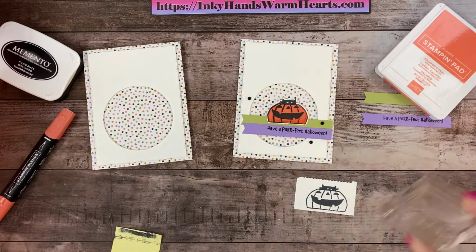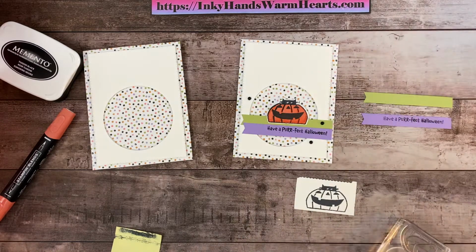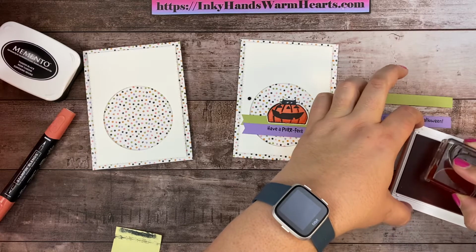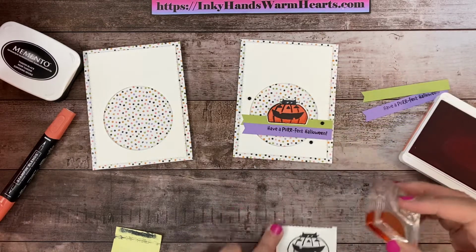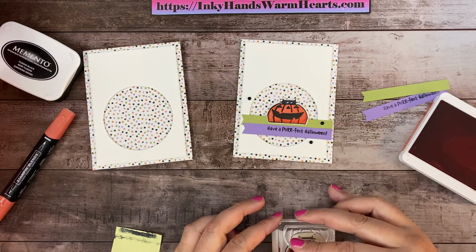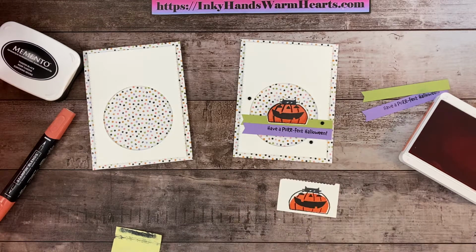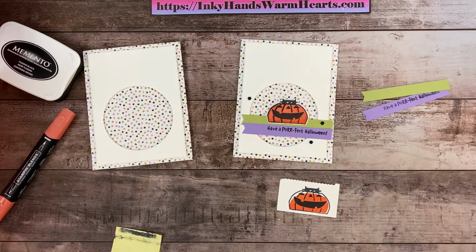And now we're going to do the inside of the pumpkin. Now this was not intended to color the whole pumpkin. It is partially covered, and you'll see what I mean when I'm done stamping it. So I'm going to go ahead and stamp it for you to see. And see how it covers just partially. So what I wanted to do is I wanted my whole pumpkin covered, and I also wanted to highlight it. So it really worked out for me.